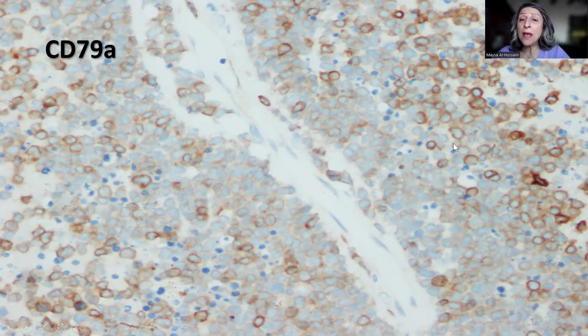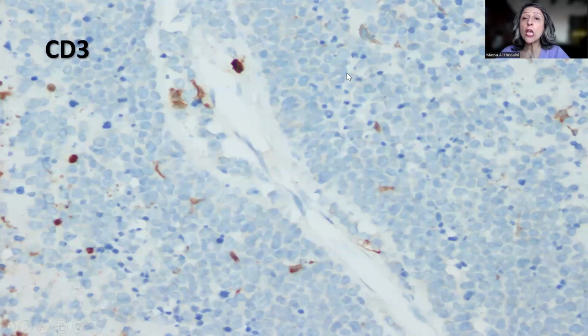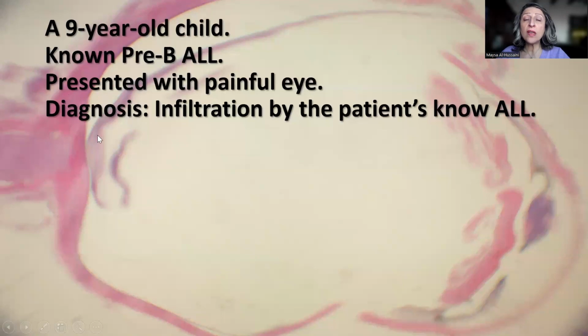Also, a pitfall or tip that you should be aware of is that acute T-cell leukemias can also be positive for CD79a. This is why you have to do CD3 in order to confirm that this is not a T-cell, but rather a B-cell acute lymphoblastic leukemia. Of course, this case is already a known case, which makes it much easier to confirm the diagnosis. So the final diagnosis in this unfortunate child is infiltration by the patient's known leukemia of the enucleated eye globe.